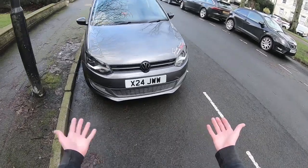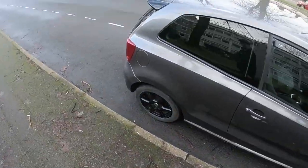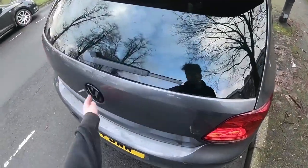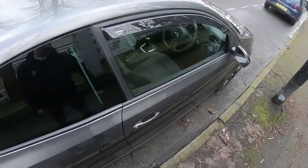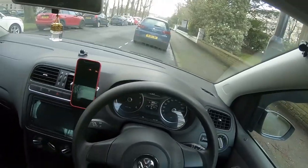So yeah, guys, this is my car. I'm sure you guys all know that anyway, but it is a Volkswagen Polo, a 2010 Volkswagen Polo motor. It is a 1.2. I've made it quite a nice little first car, really. But yeah, let's get into the main bit though and actually go for a drive, because that's what it's all about.